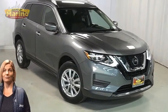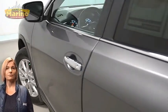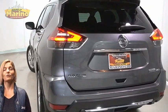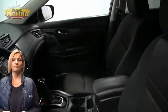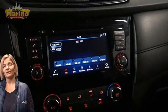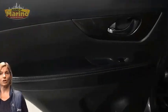With LED headlamps, brake assist, 17-inch aluminum wheels, power heated mirrors, shark fin antenna, rear window wiper and washer, heated front seats, steering wheel mounted audio controls, 18,000 miles on the odometer, 7-inch touchscreen, rear backup camera, dual zone temperature control, split folding rear seats, 2.5-liter turbocharged 4-cylinder engine, and so much more.